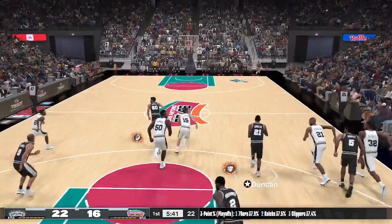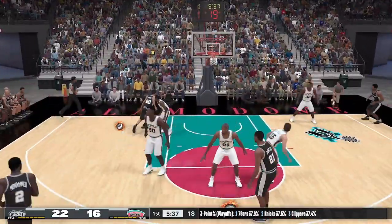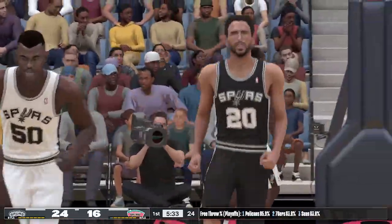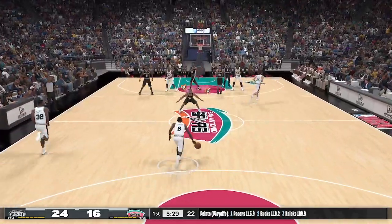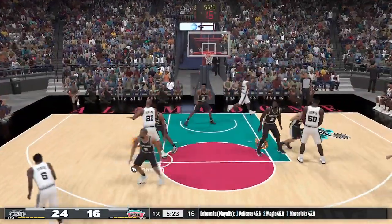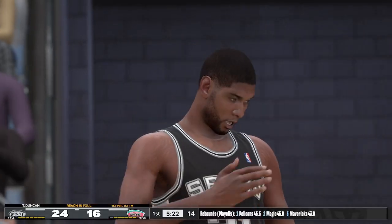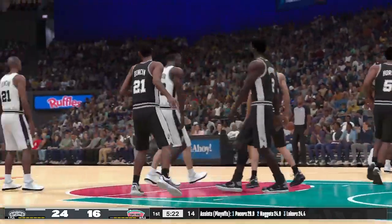Ginobili with the steal. And Ginobili with a clear path to the rack. And that comes off the assist by Duncan. 14 points for Ginobili. And like a car without brakes, Ginobili careens down the floor. Johnson, the pass to Duncan. And Tim Duncan gets the whistle that time. That is his first foul of the game. Personal foul. First team foul.